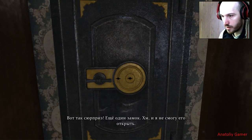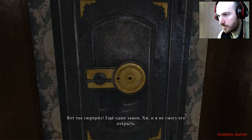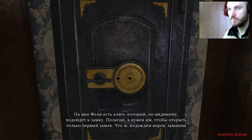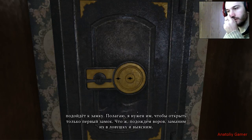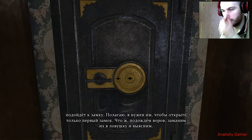What a surprise! Another lock. And I won't be able to pick it. I recall that precious key around Foley's neck. It might prove a decent fit. I suppose they hired me to only open the first lock. Let us wait for the thieves, trap them, and find out.